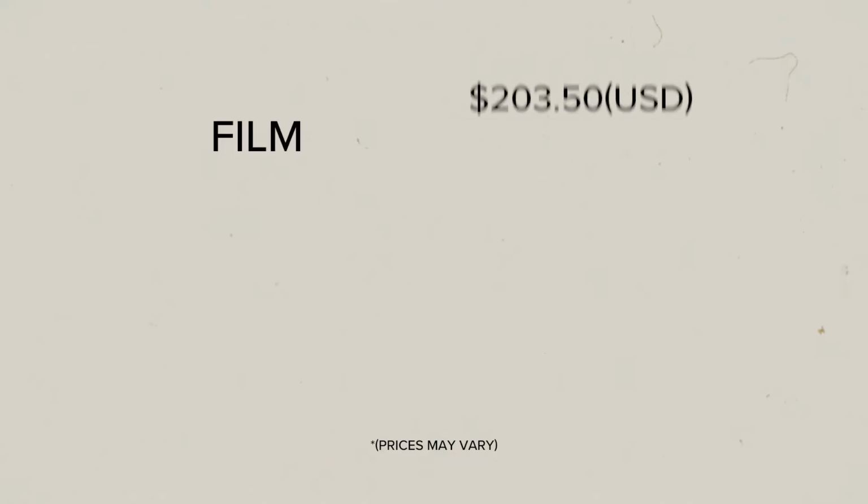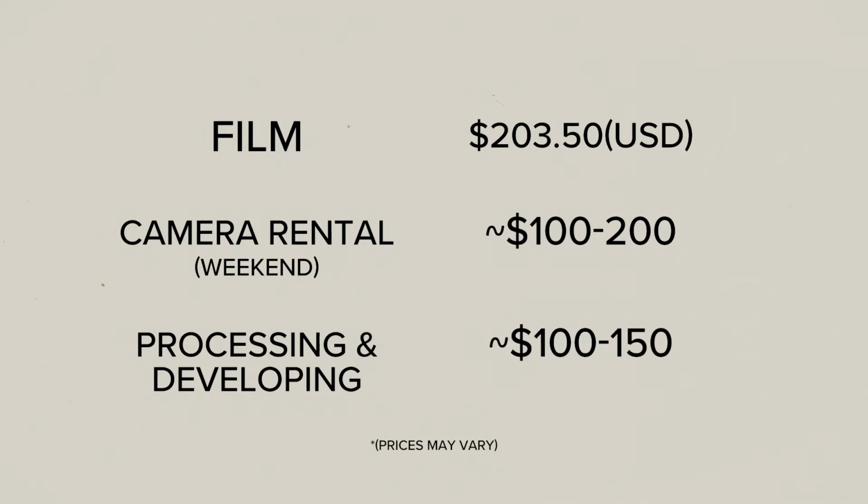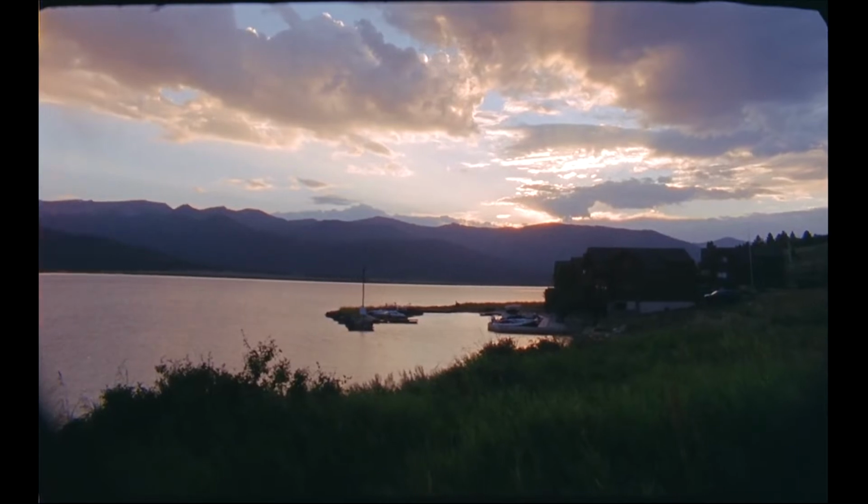If you factor in purchasing film at full price, renting a 16mm camera, then later processing and developing it, you're looking about spending $400 to $600 for shooting that film. Now that does seem like a lot, especially that you haven't factored in things like wardrobe, lighting, set design. Now no one said it was going to be cheap, but it is cheaper than you may have thought. The idea is that it's also not impossible to start shooting on film. It's just about getting started.